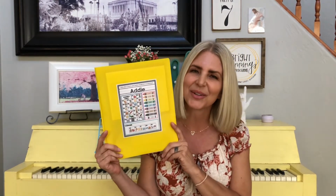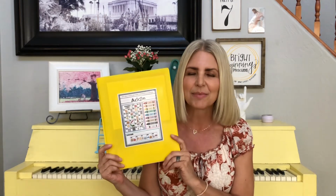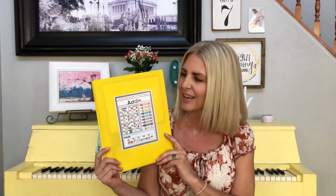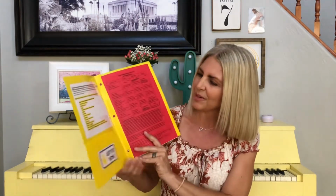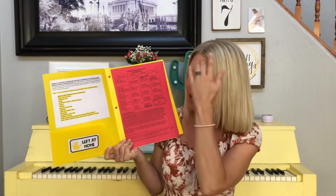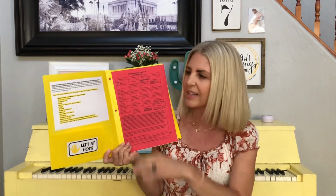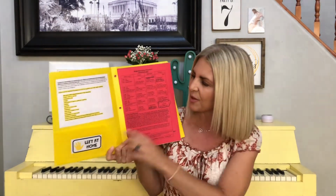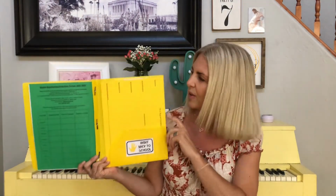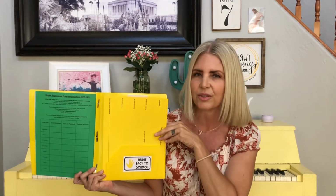This is the yellow folder that will come home with your child on their first day of preschool. This is something that needs to come to preschool every single day inside their backpack. So when you open it up, you'll see the left at home side. This is where things will come home, like different projects that they've done that day or their handwriting or whatever they've done that day in preschool will come home on the left at home side. And then on the other side, it says right back to school. And these are things that need to come back to preschool. And really there's only a couple things.